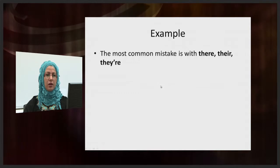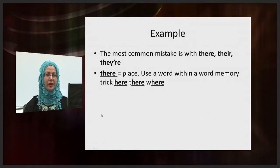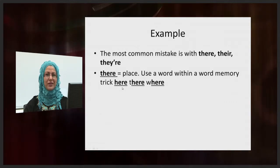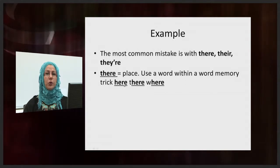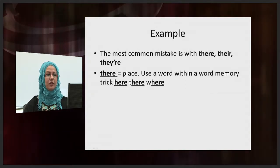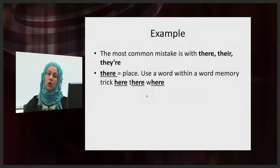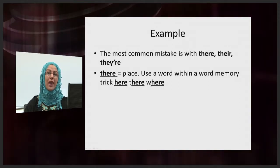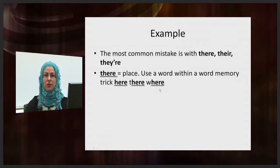Let's have a look at an example. The most common mistake is with there, and their. There is for place, T-H-E-R-E. Use a word within a word, a memory trick, to remember it, to distinguish it from the other there. The word within the word is here. If you take off the T, you'll find the word here. Also, in where, if you take off the W, you'll have here, the word.